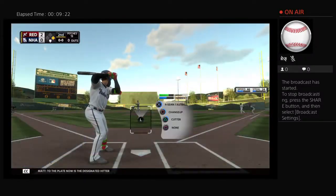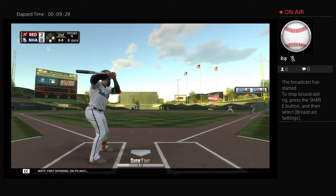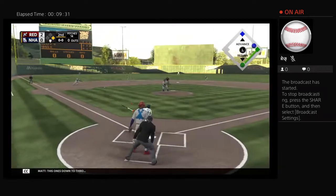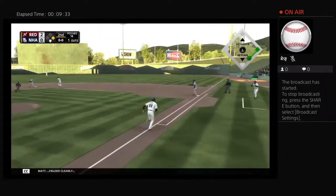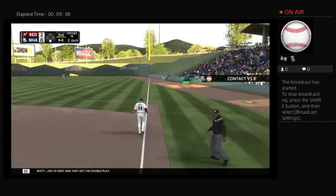To the plate now is the designated hitter, Mike Rogers. He'll get to take his first cuts here. First offering on its way. This one's down to third. Fielded cleanly. There's one on to first, and they get the double play.